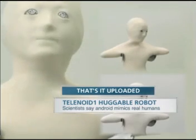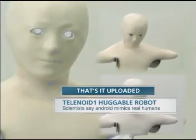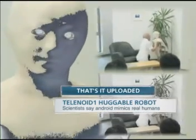But Telenoid 1 was designed to look exactly like this. It is neither male nor female, young nor old. The developers believe the minimalist design effectively represents human presence. And since it doesn't encapsulate a single specific identity, they say it has some flexibility that they hope will lend it to a range of potential applications.